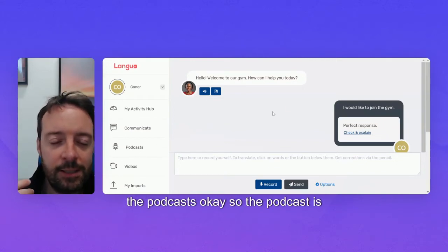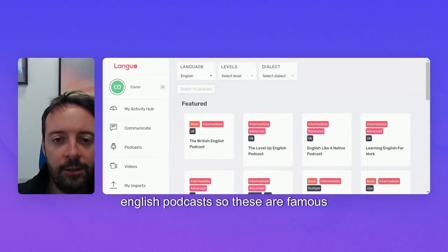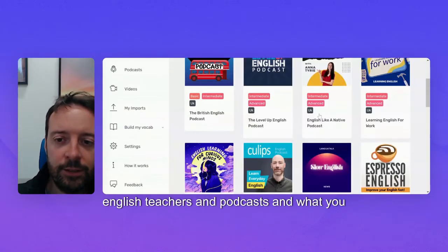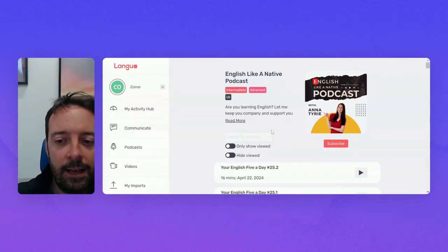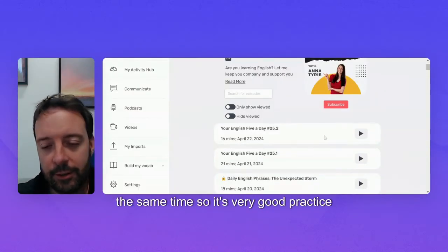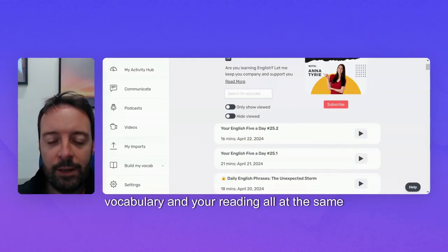So the podcast is basically a section of curated English podcasts. So these are famous English teachers and podcasts. And what you can do is click on any one you want. The AI generates a text so you can read along and listen at the same time. So it's very good practice, right? To improve your listening and your vocabulary and your reading all at the same time.